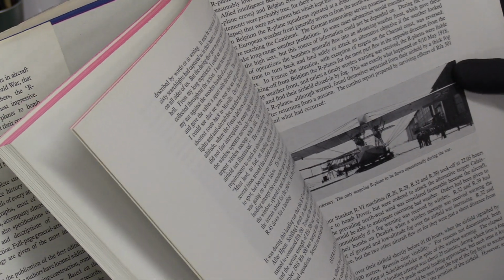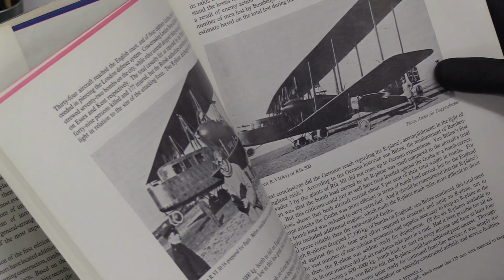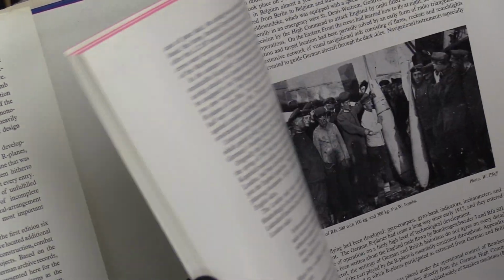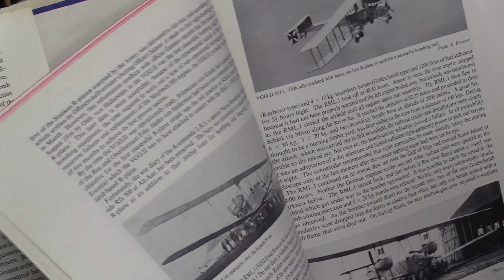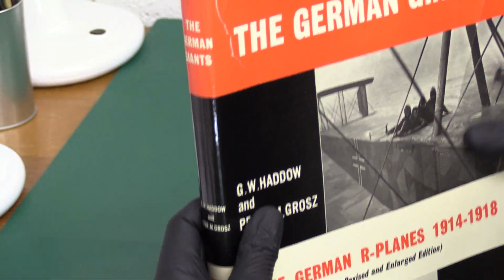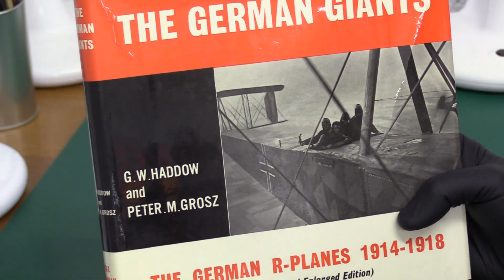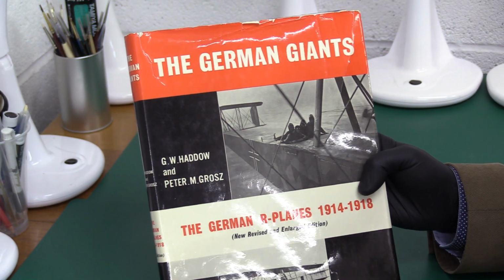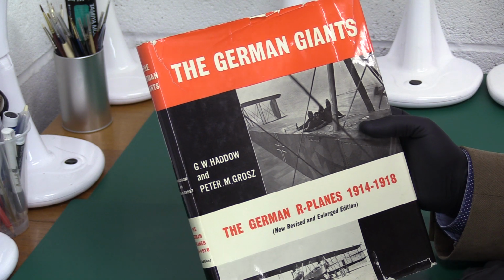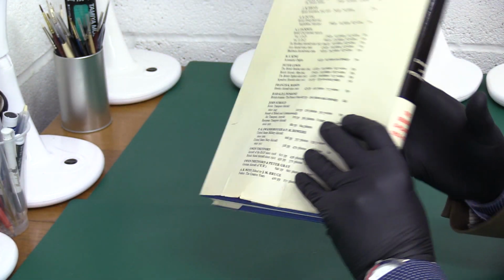photos. The original photos are probably long since lost. And this being produced in 1969, some of these photos probably don't exist anymore. They've just degraded so much they're beyond use. So you should always consider getting yourself a really damn good book. So this is the German R planes, 1914 to 1918, World War I German Giants.